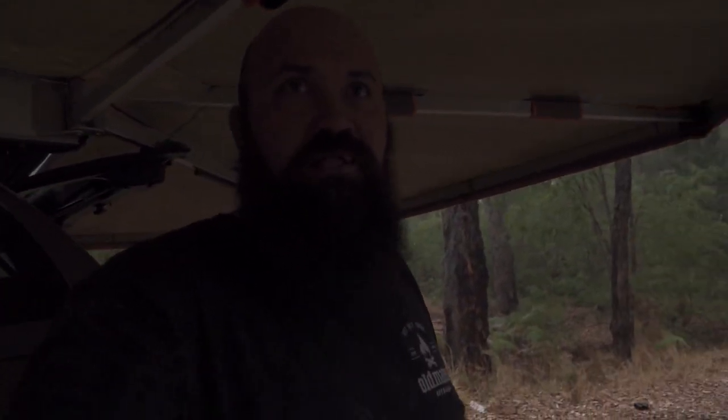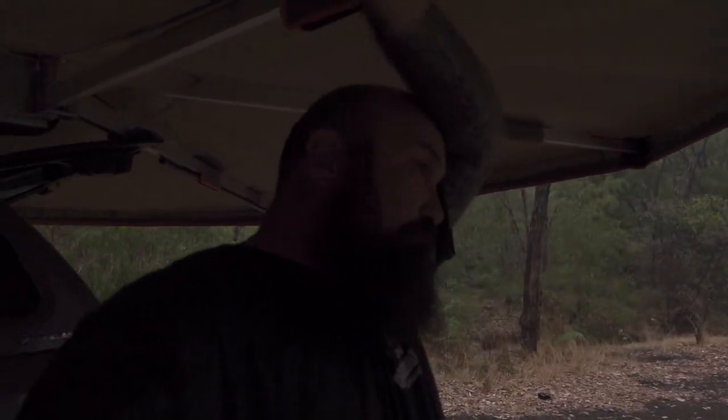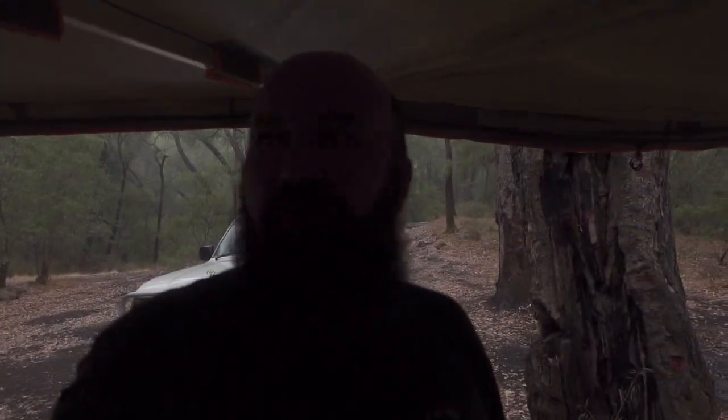Not the way we wanted to end our day, but anyway, you get that. It's all part of the fun and games. We've actually ended up at the back of Brunswick. We did a few little shortcuts and made our way through there. We found some beautiful tracks and stuff, but anyway, I'm gonna sit down, have a drink, and make a decision, and I'll let you know. Cheers.